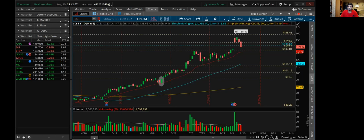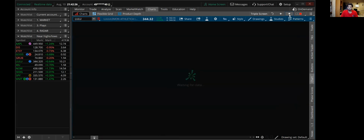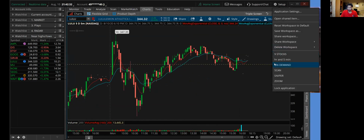So let's take it from the top. First trade that I took, August 10. Let's filter that. Boom. Let's look at it from the first trade that I took. The first entry that I took was on Lulu at 9:32. So when you're looking at it right here, what happened was I had Lulu. One sec.